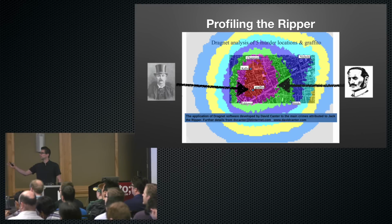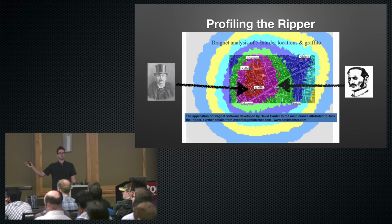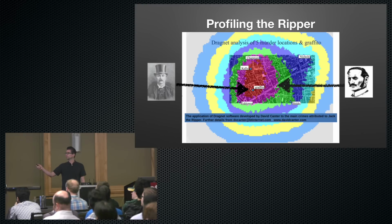So what you see here is a map over 19th century London. And you see the blue dots on that map with the labels. Each one of them represents one of the crime scenes of Jack the Ripper. Now, in a geographical offender profile, here's what you do.